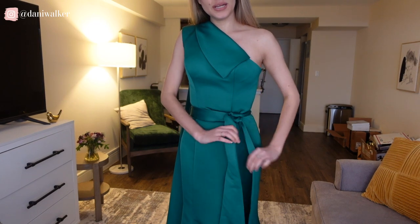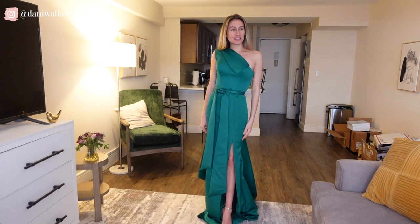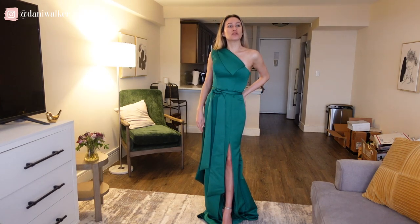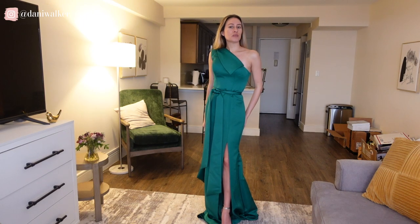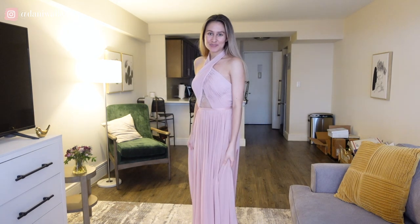This sash, I don't really know where it's supposed to go. There is a slit in this. Ooh. This is so classy. This is like Oscars. And then I would wear a beautiful black onyx necklace and earring set. Maybe black diamonds. I feel like emerald is too obvious. I feel so pretty. I thought it was a chiffon.